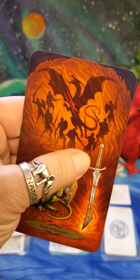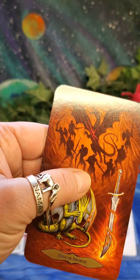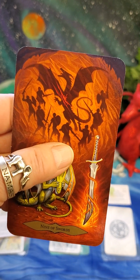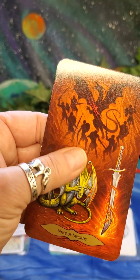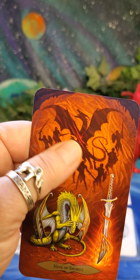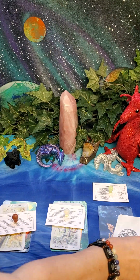Look at it, learn from it. In this case, the dragon might be like, if there's a whole bunch of humans around, I'm not going to go near them, especially if they have swords. It doesn't mean don't trust anybody. It just means we've got to use discernment. Okay? Use discernment and then stop focusing on the past. Let's see what the Celtic dragons have to say.